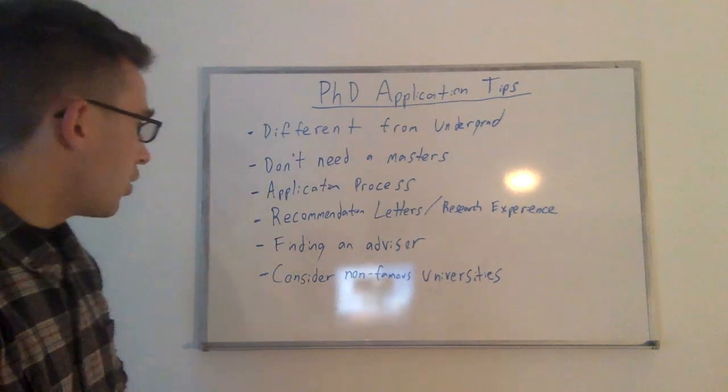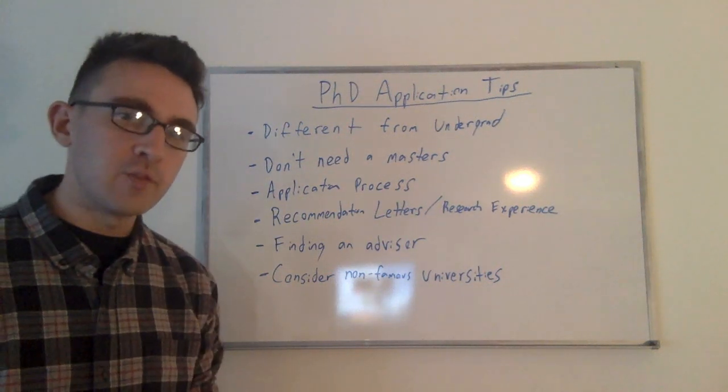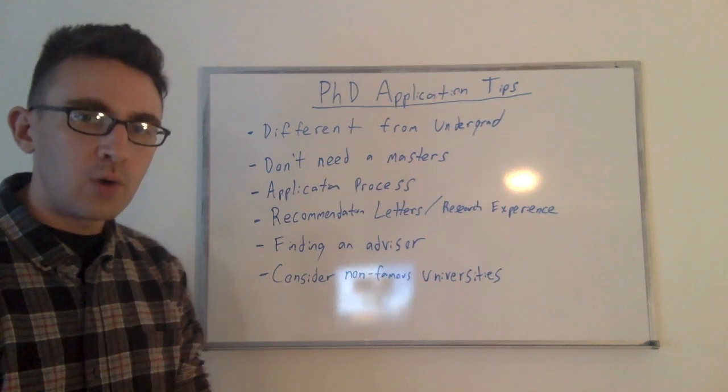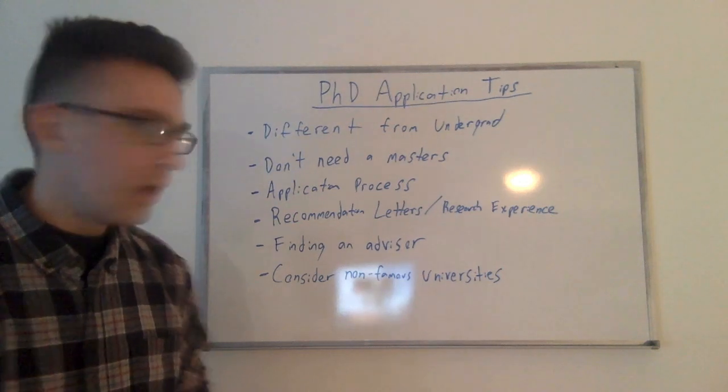So yeah, but the second step is that you make it through the first step and you've met the minimum requirements, and the second step will typically say, okay, you can enroll in the program if you're able to find a professor to take you on as a student.